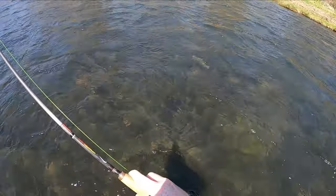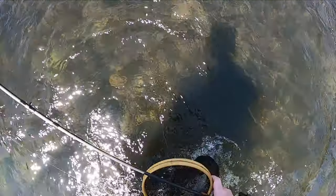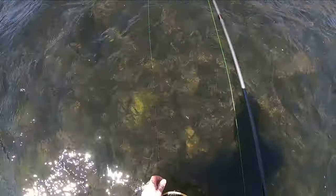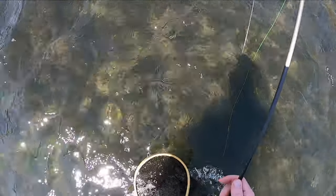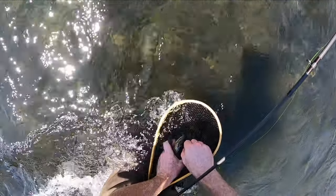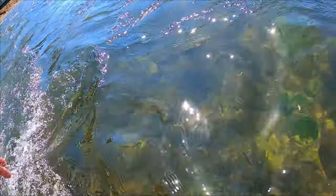It's a really nice one too. Not a slammer, but oh yeah, we'll take that all day long. Another really nice brown trout. And again, stonefly. A WBT stonefly. Do not fish the Delaware without these. They work in November. They work right now. They're gonna work in the middle of summer. WBT stonefly. Another really nice one, actually. Cool.